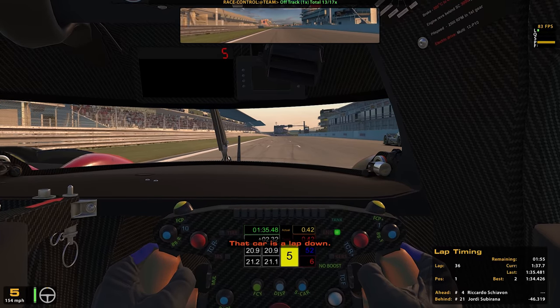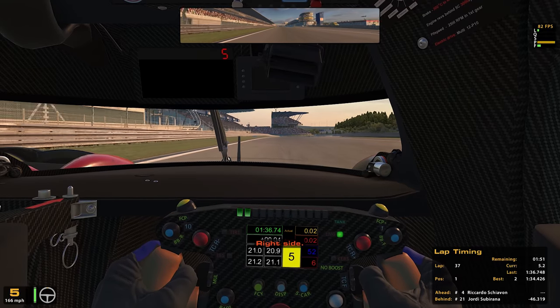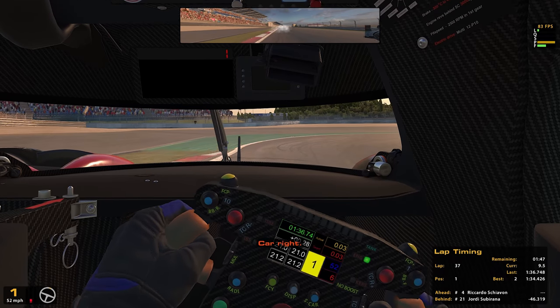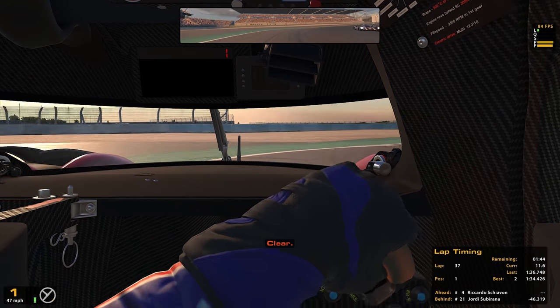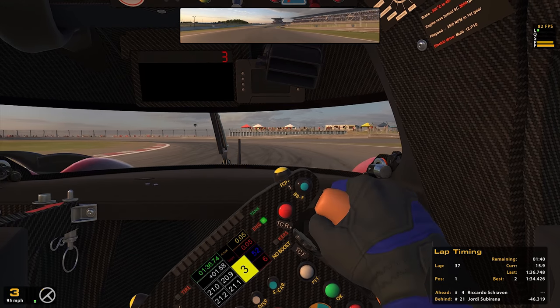That car's a lap down. Second last lap. Daniel. Right side. Clear on the right. That car's a lap down. Car right. I knew he was going to do that. Clear. I knew he was going to break into me. That's why I left it.